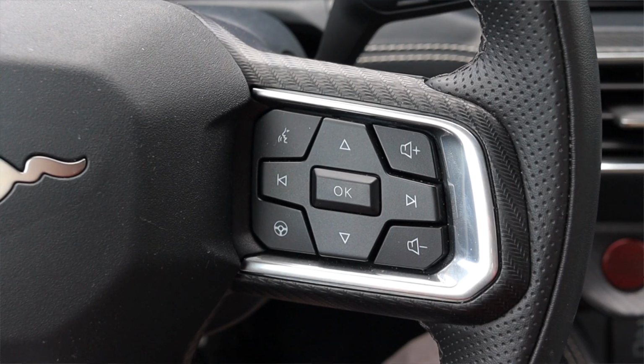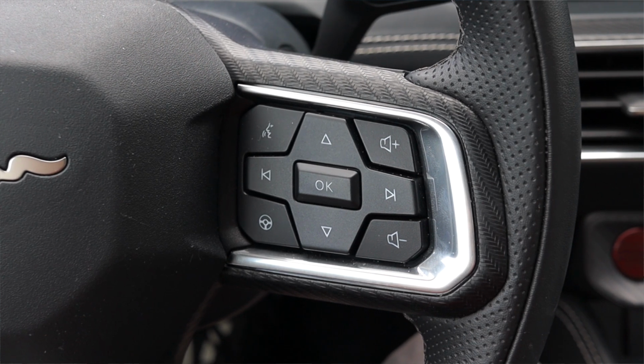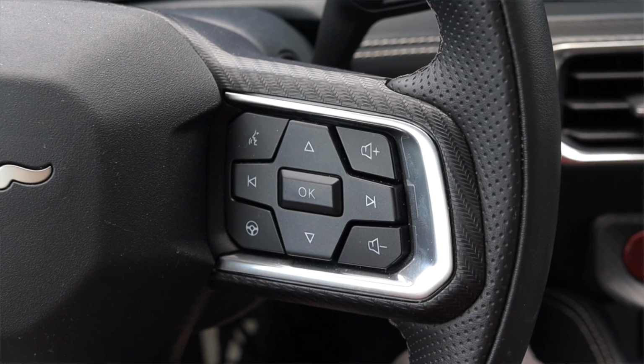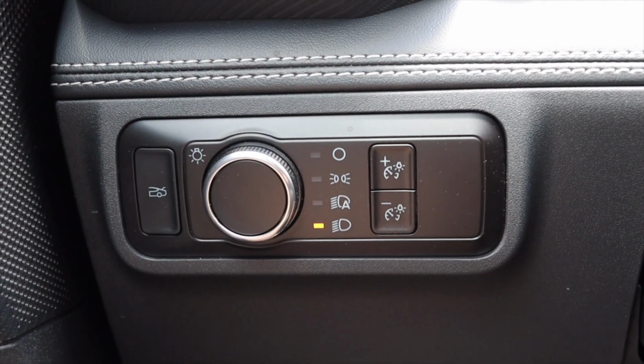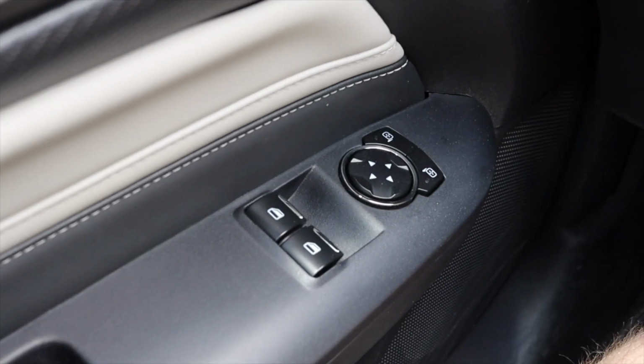Off to the right on the steering wheel, we do have our steering wheel adjustments for normal, eco, and sport, as well as volume, selectors, that sort of thing. Off to the left, we do have a climate control vent. Then we have our headlight switches and trunk release, as well as our gauge dimmer switch. And moving on to the door, we have lock and unlock, power mirrors, and power windows.